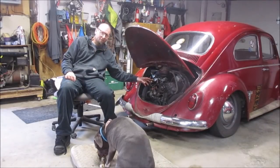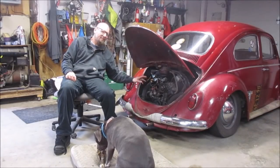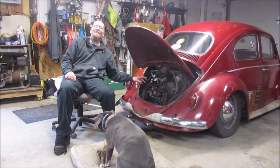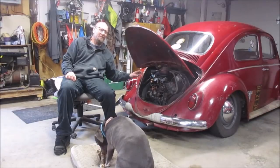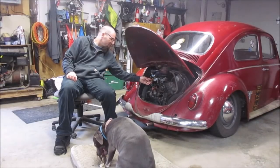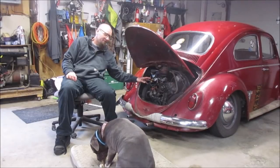The reason I had the fuel filter here in the 64 is because I didn't know the condition of the fuel line in the tunnel or the exact condition of the tank when I got this car. So we kept the fuel filter here so I could keep an easy eye on it.